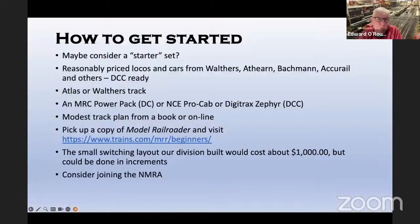How do you get started? There are starter sets produced. They're not the $29.95 ones that were out there when I was first getting started, but they do produce starter sets with an oval of track, a power pack, and some locos and cars.